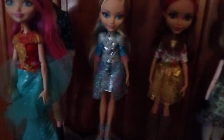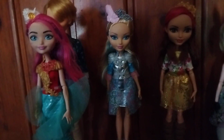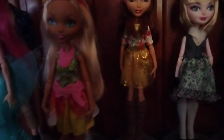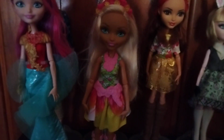And now on to the next doll, who is the second to last in the final wave of the Royal and Rebels dolls, and that is Nina Thumbell. She was another harder to find one for me, and the fact that I found her complete for a decent price for what Nina Thumbell goes for, and the fact that I got her fully complete is insane.